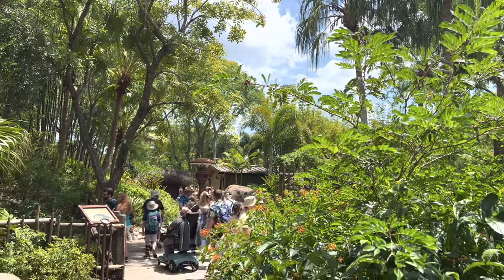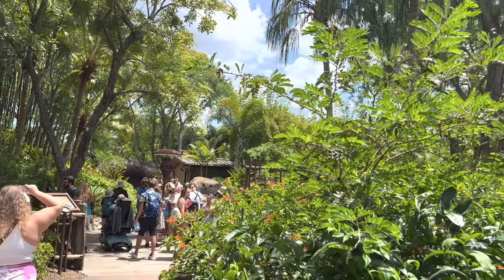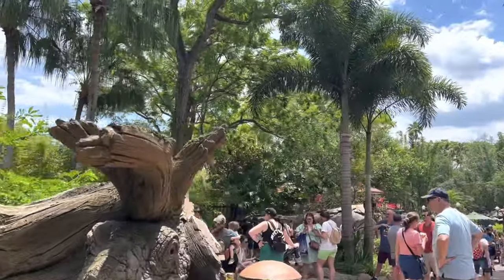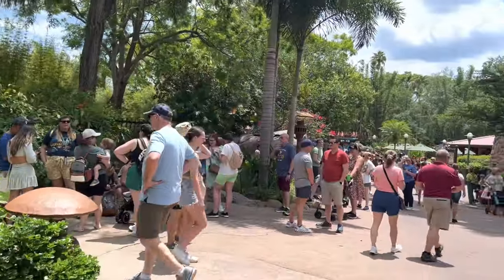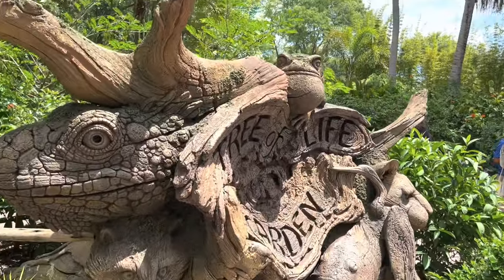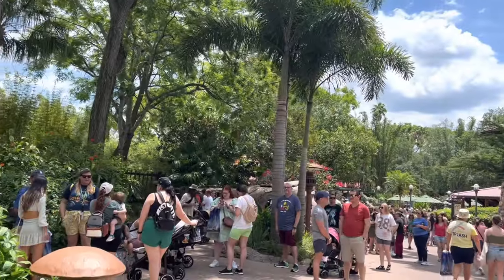Okay, I'm unsure who's meeting over here. They're not out right now, but this line goes all the way down to like this wooded area, and then it passes all the way down around here, all the way past the otter entrance. So I'm not sure who goes over there, but that is probably too long of a line for me to justify. We are now in Pandora.